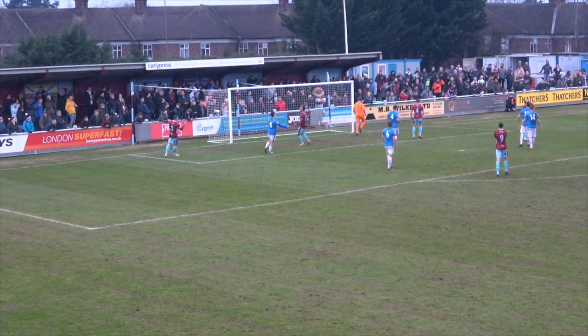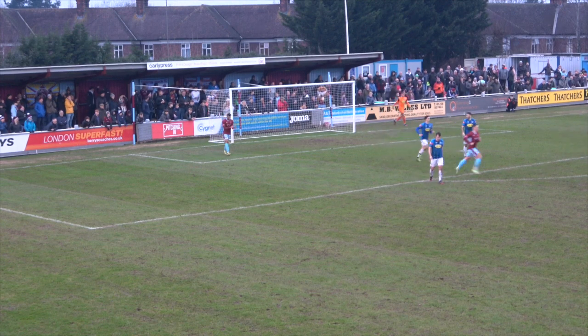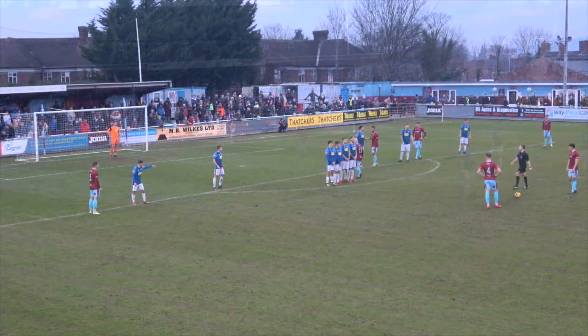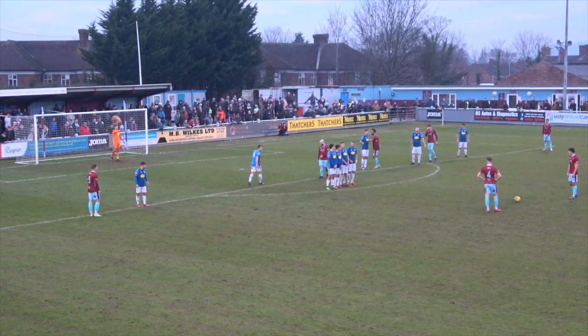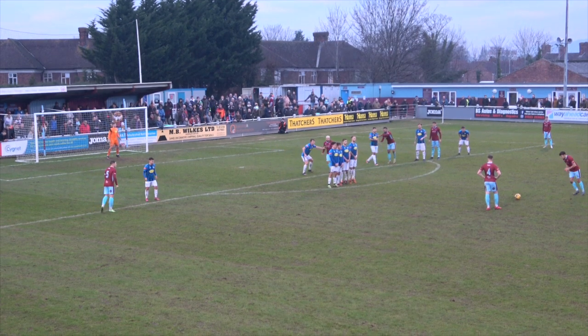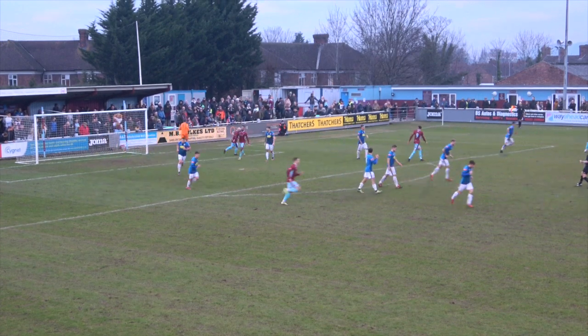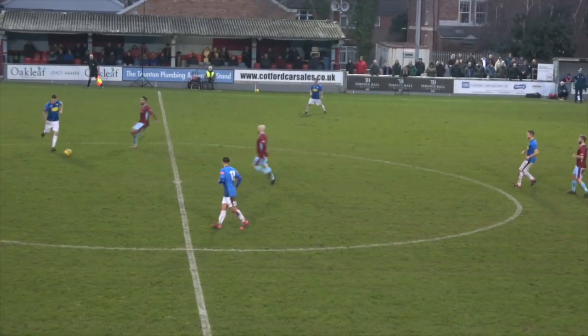Header from Gethyn Hill, just wide of the post, unable to make it Taunton's 4th. Over the ball. Looks like Ross is in the attacking line. Jay Falston today goes over the wall. It's just wide. Bedford.